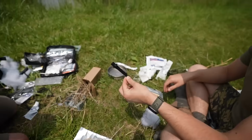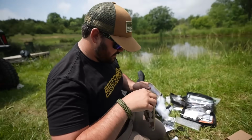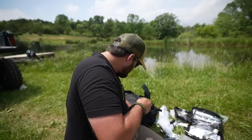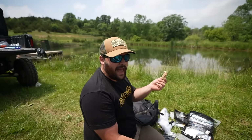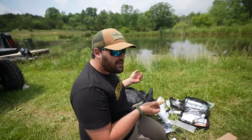Whoa, did you see that knife? Where'd that guy come from? That's part of the shovel. Really? You're gonna kill somebody with that sucker. I didn't know that was there. Oh, where was this? It's a tinder. Was that just in the bag? Why'd they put it in the bag? I never saw that. That's fire starter, isn't it? What the? Why'd they put it in the bag?